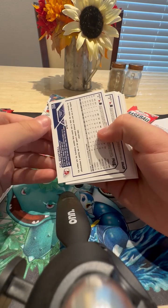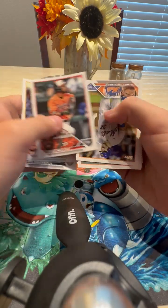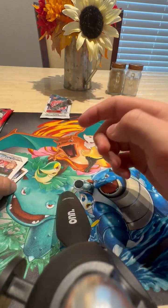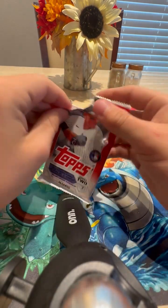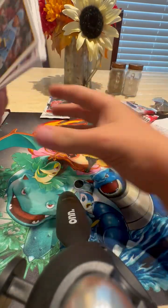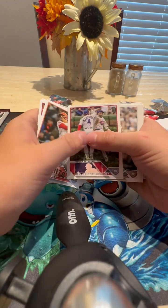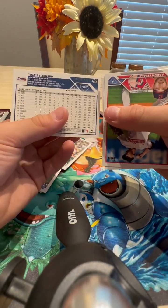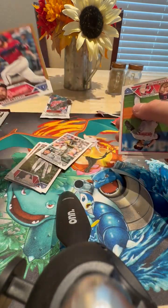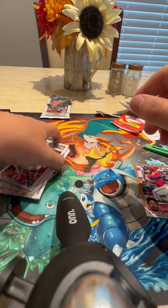Don Mattingly. Luis Robert. Does Elly De La Cruz have a rookie card? Yeah. He does? Is it in Series 2? Alright, we have a Travis d'Arnaud numbered to 2023. It's a gold. Nice. He might be in that Donruss. Maybe. I haven't seen any of that yet this year. I think it's a new release. It's by Panini though, so.